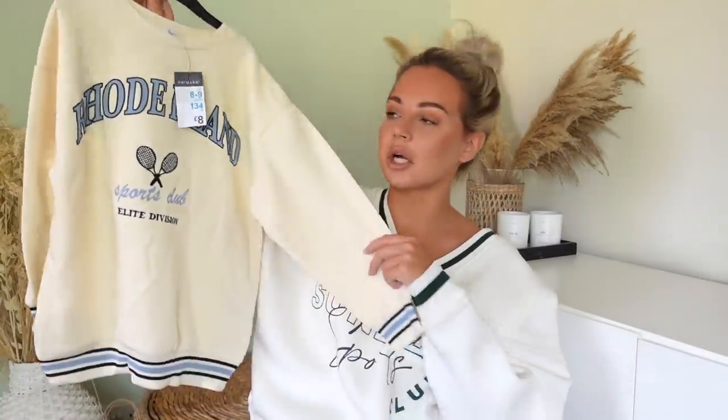I then got this jumper, which I think was actually in the girls section, but I got it for Jensen because I think it looks unisex and it's really nice. So it was £8. It's got that kind of retro sports look, similar to this jumper actually, but yeah, thought it was really nice. I got a yellow beanie because I feel like it would look really lovely with the yellow jumper, so thought I'd accessorize the outfit with a yellow beanie.